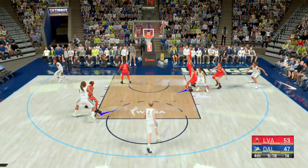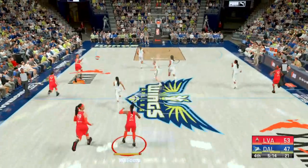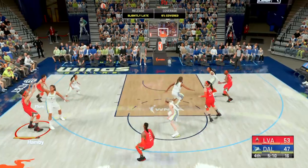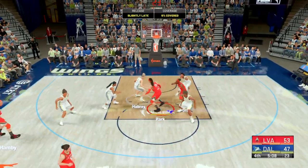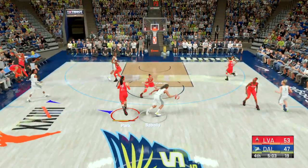Jefferson with it. Picked up by Plum. Jefferson, no good. Back to Hamby. No good on the three. Well, they're winning despite her errant shooting.